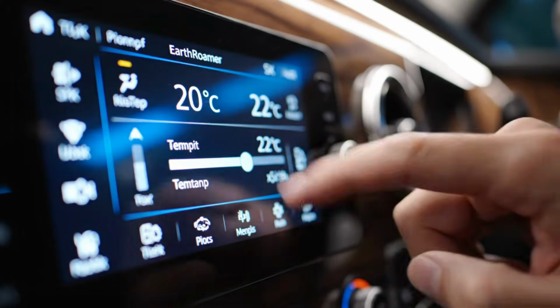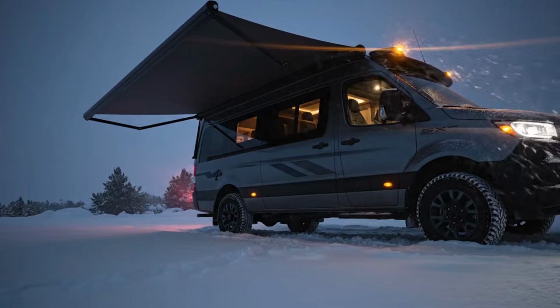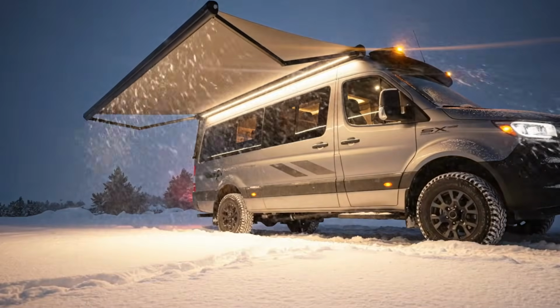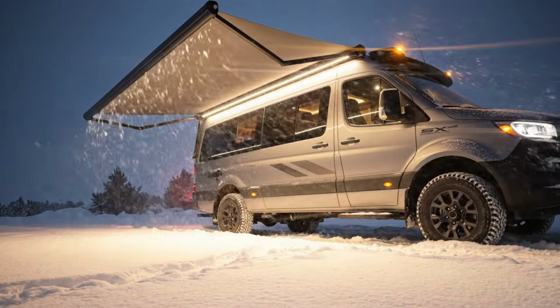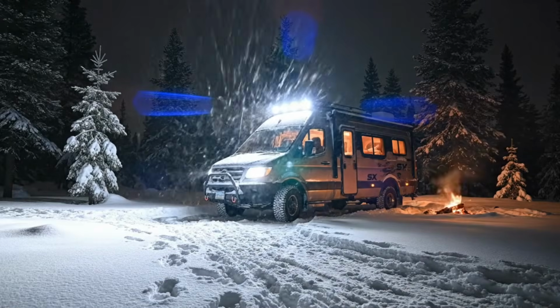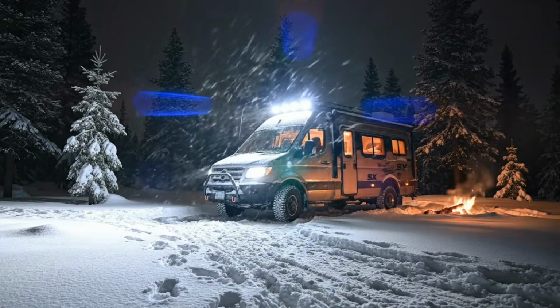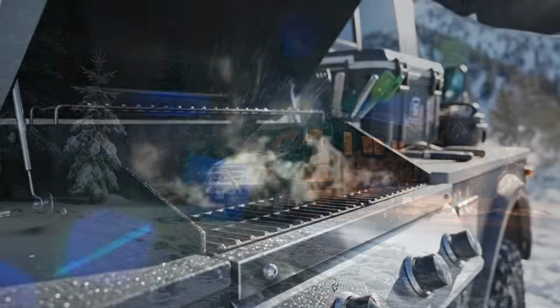And then there's the washer-dryer combo, inside a vehicle, in the middle of the mountains. This single feature completely changes long-term travel. Wet socks after a day in the snow? No problem. Cold towels after a shower? Toss them in. Convenience like this turns extended adventures into sustainable lifestyles.